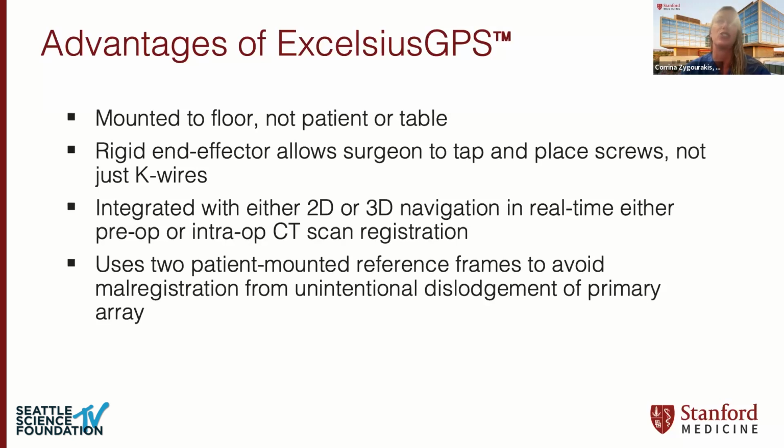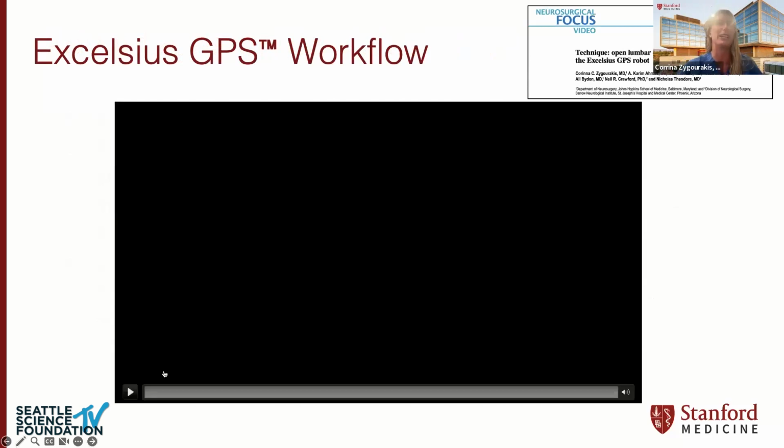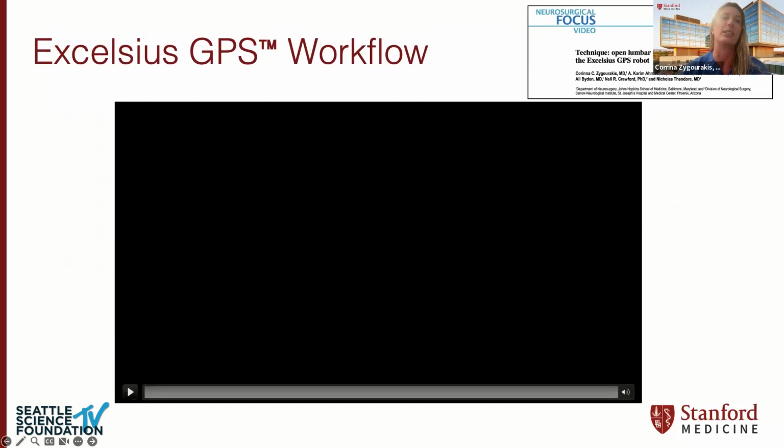And so with the Excelsius GPS robot, there are two ways to help prevent that. And so this is actually a video that we put together with Nick Theodore. So you'll hear his voice. And I hope that this runs and it'll take us through the workflow of a case. Now, this is a video that we put together for an open case, but there are lots of similarities with MIS cases as well.